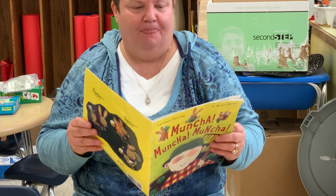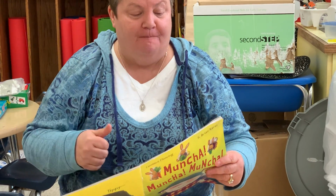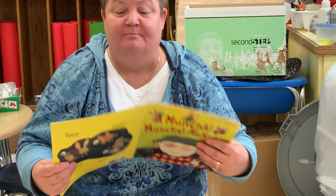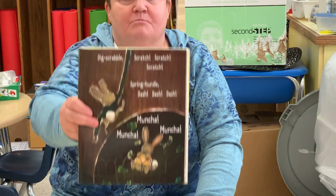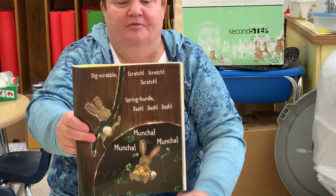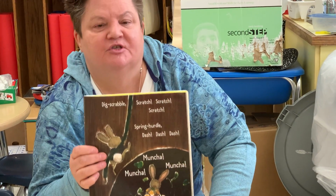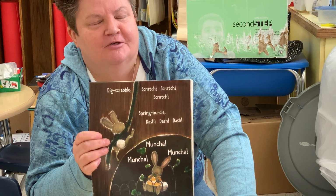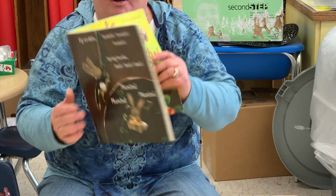Okay. The sun went down and the moon came up. Tiptoe, tiptoe. Dive, paddle, splash, splash, swim, swim, dig, scramble, jump. Muncha, muncha, muncha. They went in the water. They jumped over the tall wall and went over the small fence. They're eating again. Oh my goodness, Mr. McGreely is going to be so angry.